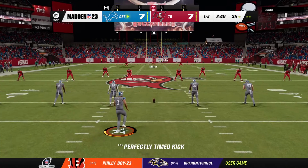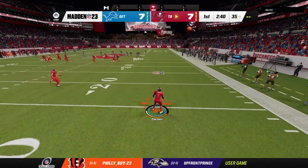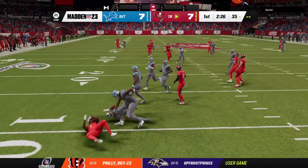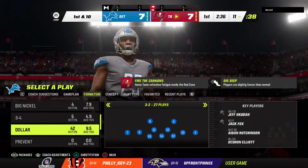Each team's had it. Each team has scored. 7-7 here as the kick's away. And a short kick taken at about the 16, and they're going to start in a hole as he's brought down at the 11.